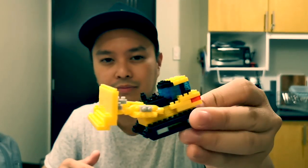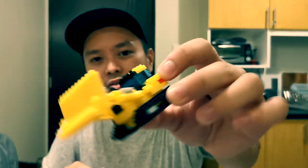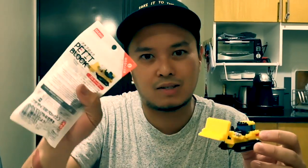Okay? So, Petit Block, marami siyang pieces. I'll share to you the pieces also during that stop motion video. Meron siyang instructions. And I spent around 30-40 minutes because, again, the blocks are smaller. Okay? I created this bulldozer with Petit Block blocks. So, enjoy the stop motion.